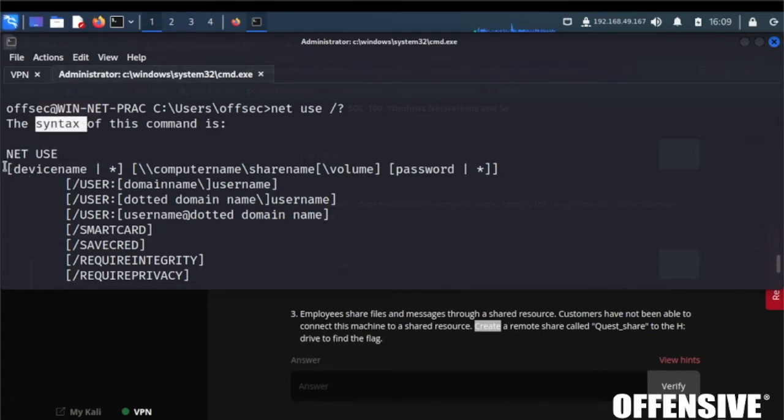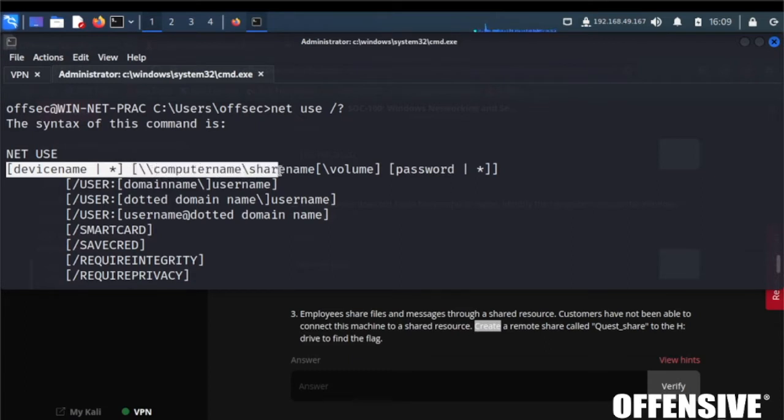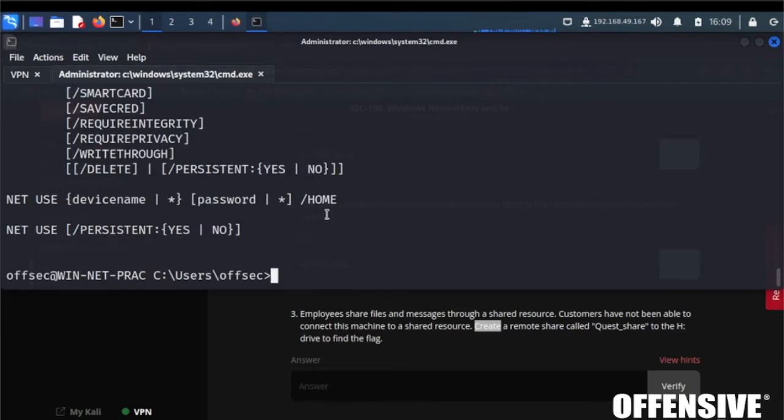So here we have net use followed by device name, two backslashes, the computer name, and then the share name. So let's try that. And folks, there's a couple different ways that we could do this. There's no right or wrong way. There's just the way that you're familiar with and the way that you aren't yet.